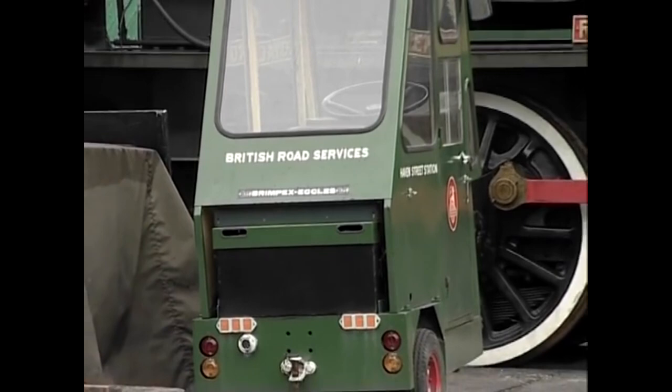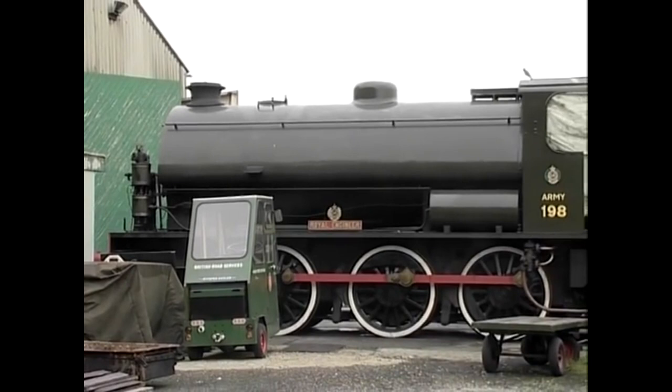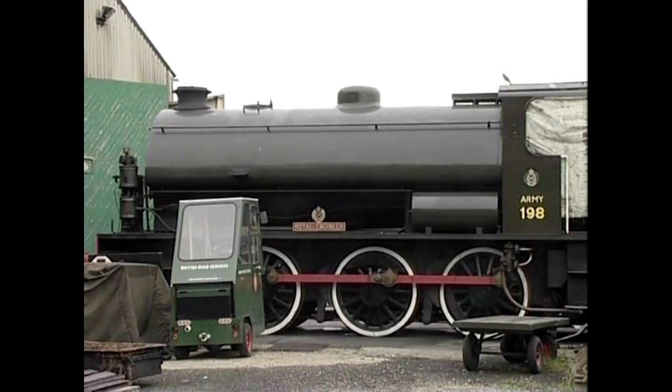Also in pristine condition is 198 Royal Engineer, one of the famous Hunslet-designed austerity-class locomotives built for the Army in 1953. This historic locomotive doesn't actually belong to the IWSR, but has been on loan here from the Royal Corps of Transport Museum Trust since 1992.